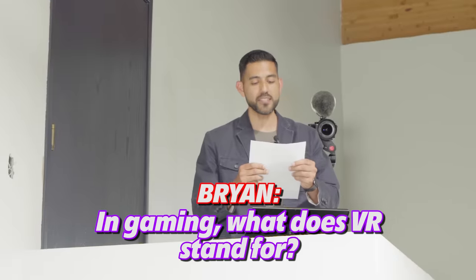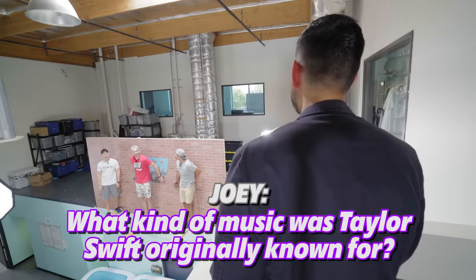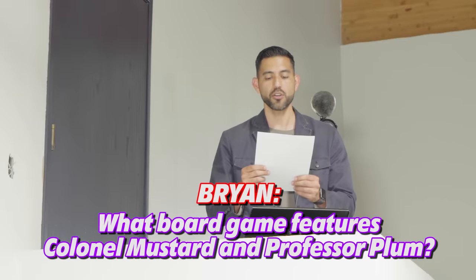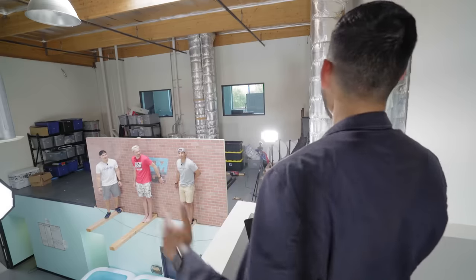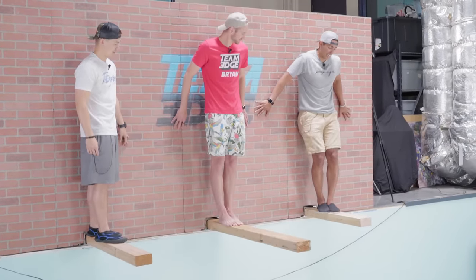In gaming, what does VR stand for? Virtual reality. What kind of music was Taylor Swift originally known for? Country. What continent is Kenya located in? Africa. What board game features Colonel Mustard and Professor Plum? Monopoly. Time! Monopoly? That's too slow. Shorten his plank. That's good, okay.